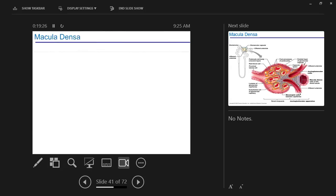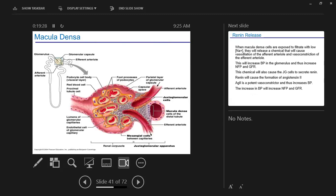So here's our macula densa right here. There's our glomerular cells here. And so we're monitoring sodium levels here. And if the sodium level's low, that tells the glomerular cells to release renin. If the pressure's too high, these cells are going to stretch, and we're not going to release renin. If the pressure's too low, they're not going to stretch. Pressure's high, they're going to be stretched a lot. If the pressure's low, they're not going to be stretched. If they're not stretched much, they're going to release renin.